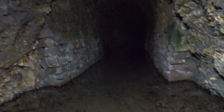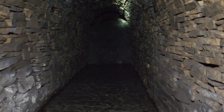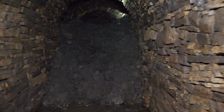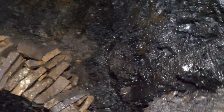Beautiful clear water. I've got a horrible feeling about this. This isn't looking good, is it? No. Typical of a lot of them up here. I'm not able to get over it. No, we're not. See, complete blockage, look. And up above us. Yeah, this is a little hidey hole there, but it doesn't seem to go anywhere. And this is all the earth that's come down.